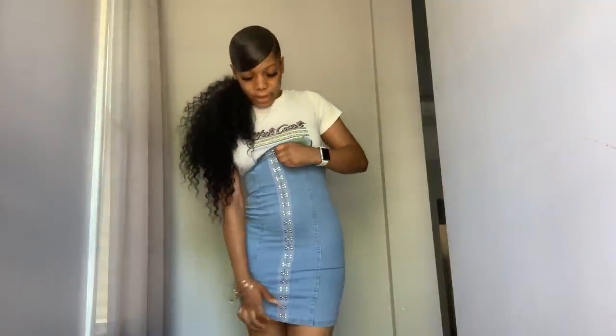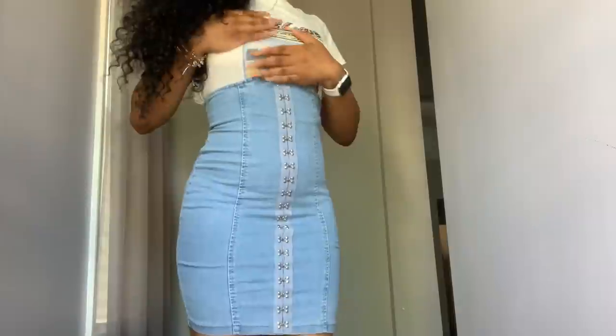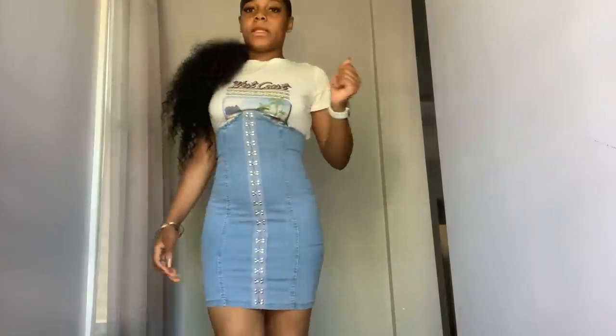Y'all, this right here is so different. I never seen nobody with this. I tried to tuck the shirt in or whatever, but this is like a jean corset type of thing. This is so bomb. And you see, it's supposed to go up on the boobies or whatever, like that. Like the little corset pieces be. This is so bomb.